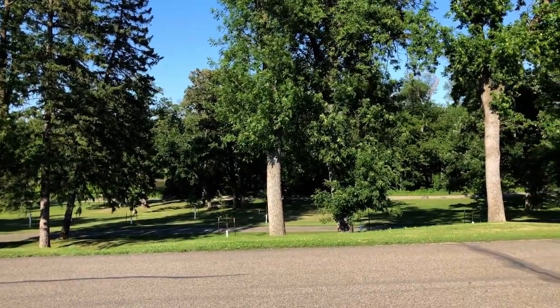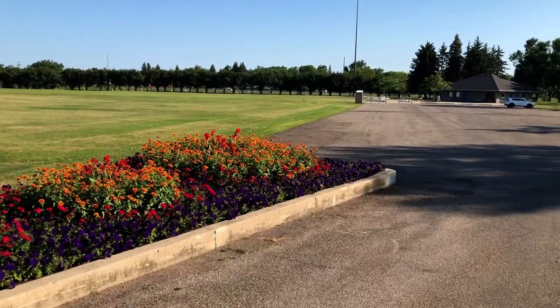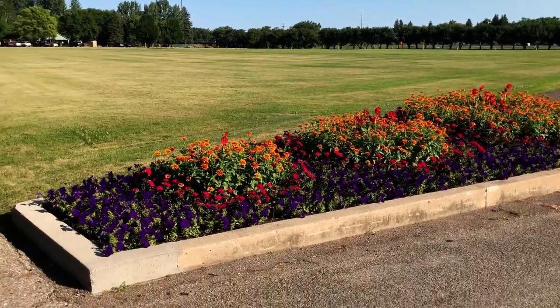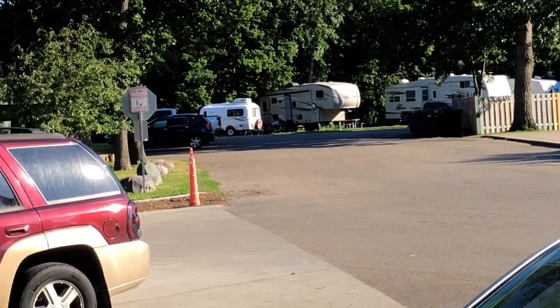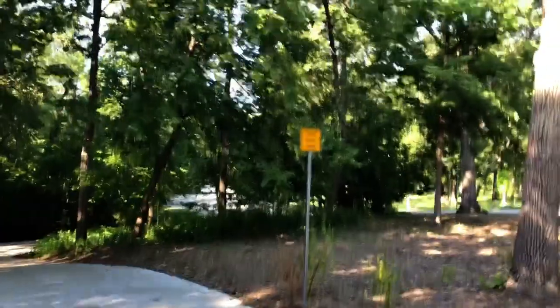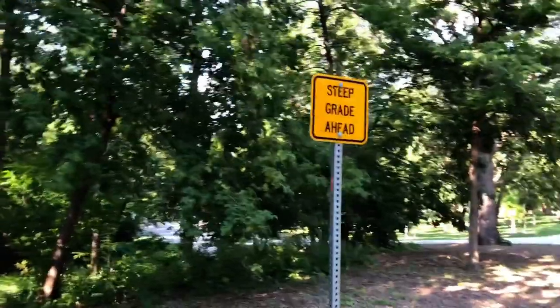And it's along the Red River, and has some surprises in it. Of course, a big open grassy area with sporting fields like baseball and soccer and all that. A lot of flowers. Surprisingly, a campground in it, which I didn't expect. And of course, it's eastern North Dakota, so they think this is a steep grade. Come west sometime, you'll see it's not.